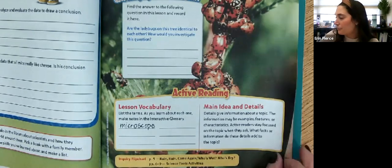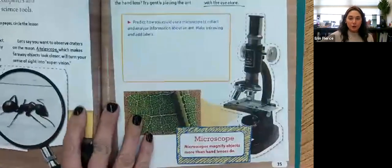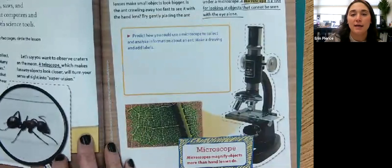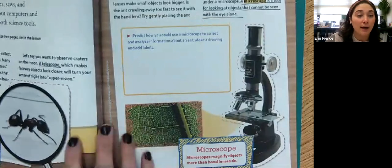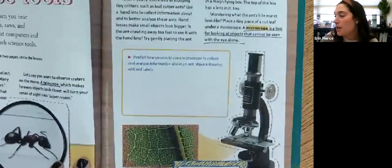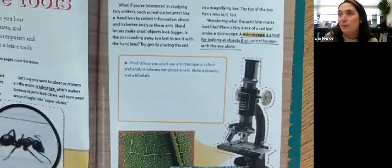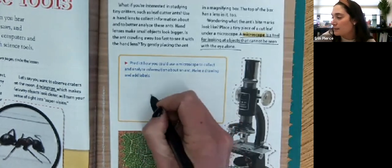All right. Turning back 2 pages to page 35. Predict how you could use a microscope to collect and analyze information about an ant. Make a drawing and add labels. So maybe information I want to find using a microscope might be, it's really hard to see what an ant looks like if it's really small.